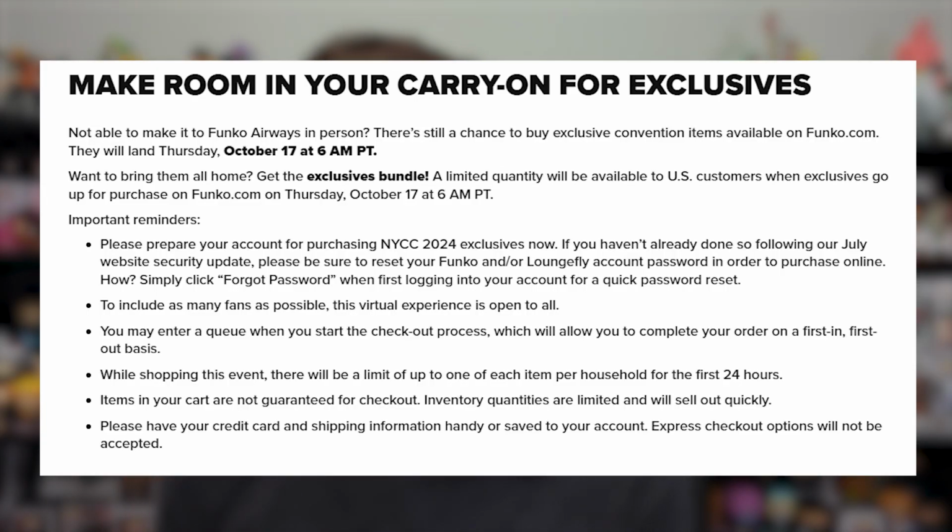Next point, while shopping this event, there will be a limit of up to one of each item per household for the first 24 hours. All that means basically is that after 24 hours, you can buy as many as you want. It's just one per item, so as many people as possible can get stuff. Next point, items in your cart are not guaranteed for checkout. Inventory quantities are limited and will sell out quickly.